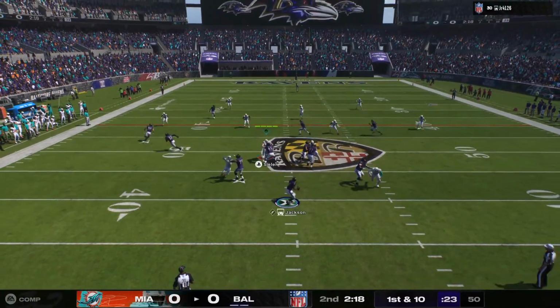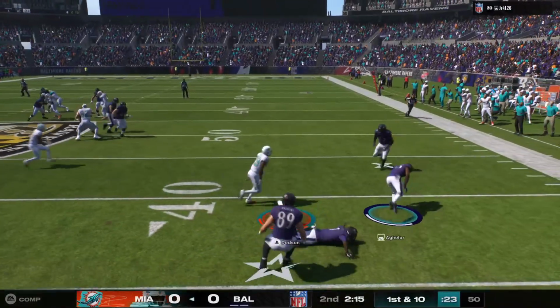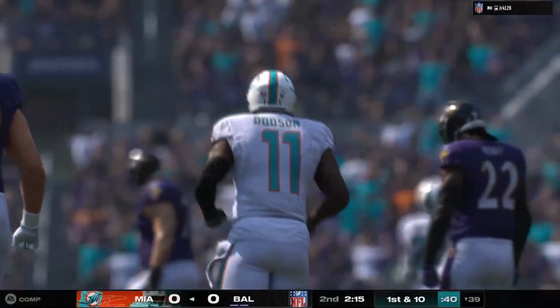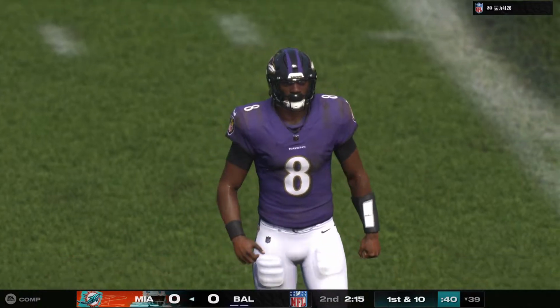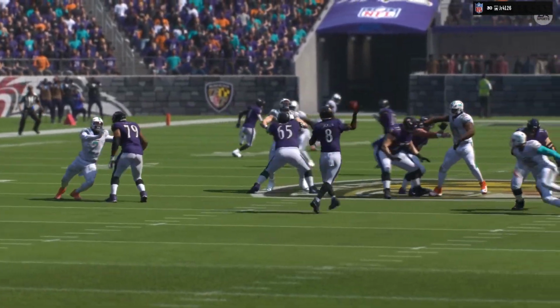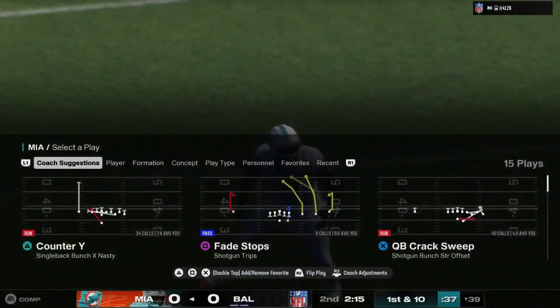Lamar now from the gun. Oh, try forcing it to the slant. It's intercepted. And the Dolphins get it back around the 39-yard line. Well, Brock, if you like defense, you are loving what you're seeing right now. Consecutive drives that have ended in interceptions. It's become a real defensive battle.